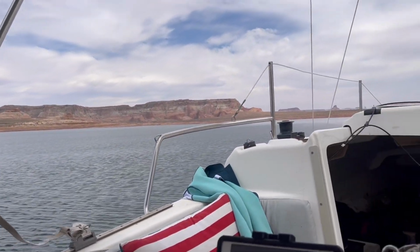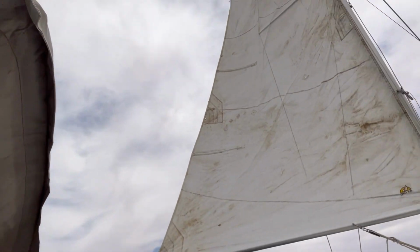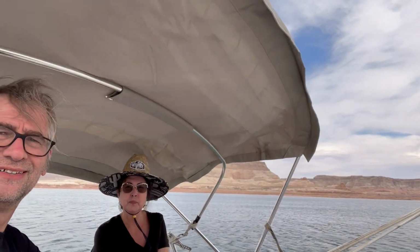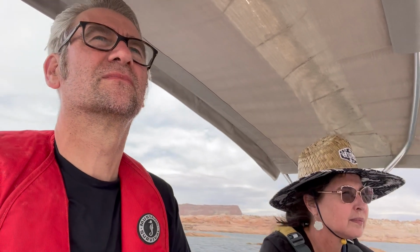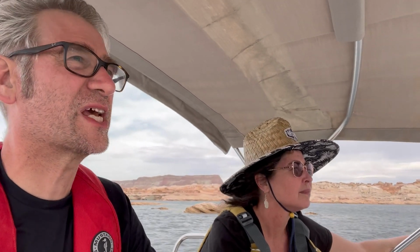Those cows? 4.6 knots. Wow. We're actually heeled over maybe 5 degrees. Wind kicked up. Sails are down.